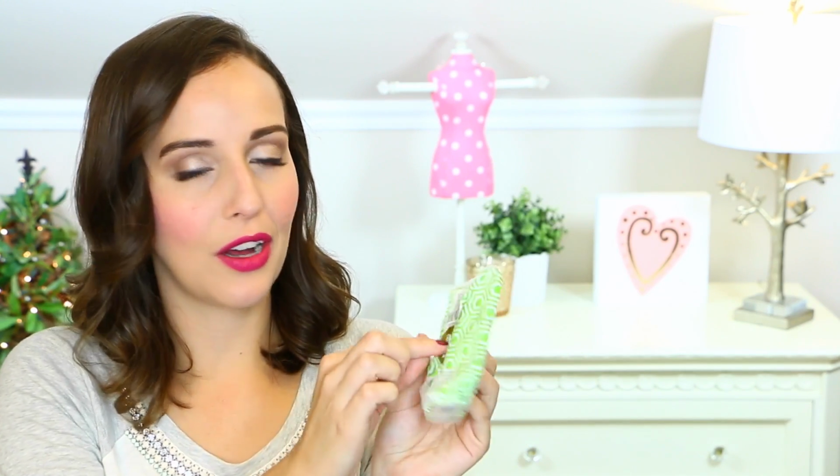I then have a little package of Kleenex, and the sticker is no longer sticky. So this always just gets wadded up in like the side of my purse. But whenever I need one, I'm just so glad I have them. And then lastly, I have this little Q-tips package or like little holder, I guess you could say.